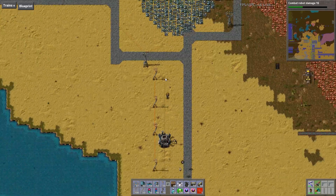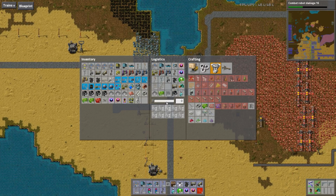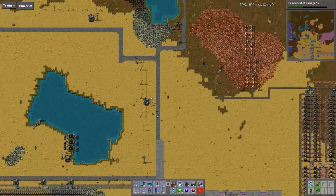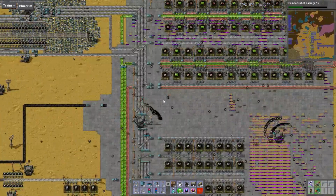I'm really excited about what Arumba is going to build in his factory, and I can't wait to see. I have some robots that are trying to do some things. So meanwhile, I made some changes. I think I already talked about some of the changes I made.